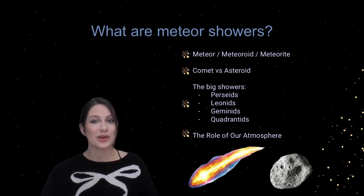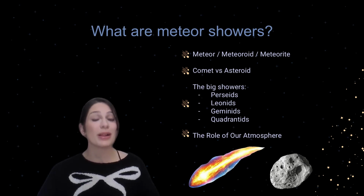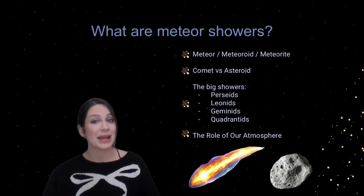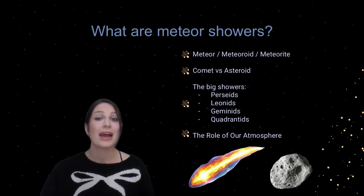Comets are like cosmic snowballs made of ice, rock, and dust. As they orbit closer to the sun, the heat causes the ice to vaporize, releasing gas and dust that trail behind the comet, forming its iconic tail. Most meteor showers are created by debris left behind by comets as they travel through the solar system. Some of the most famous meteor showers, like the Perseids, associated with the comet Swift-Tuttle, and the Leonids, associated with the Tempel-Tuttle, are caused by comets.